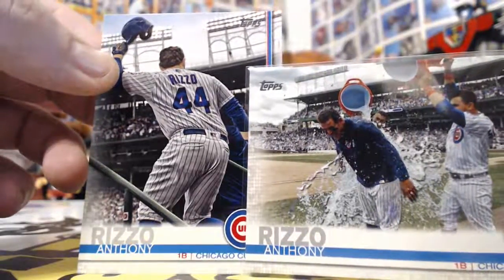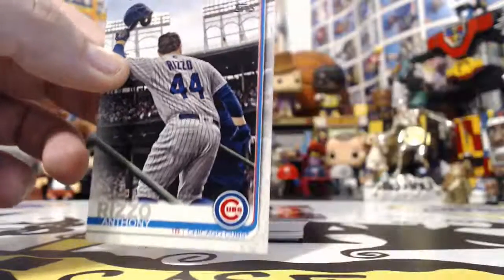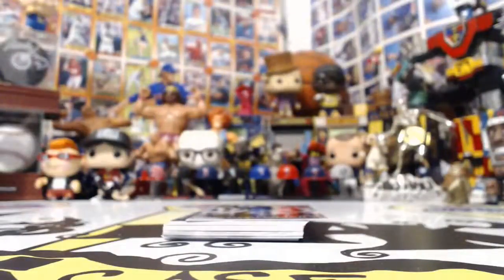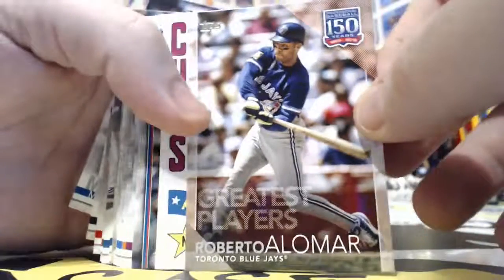Tipping his cap and taking a bath. All right, in the last few cards here, Roberto Alomar, Greatest Players, Javi Baez.